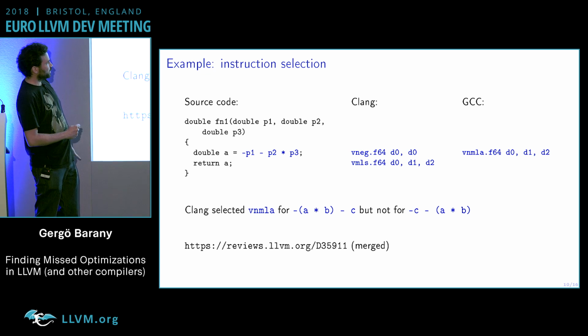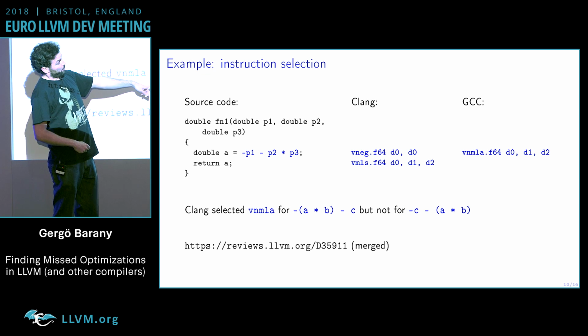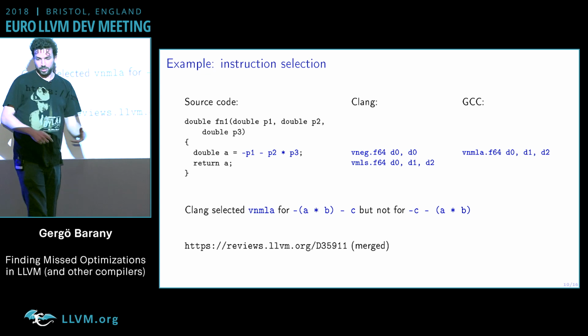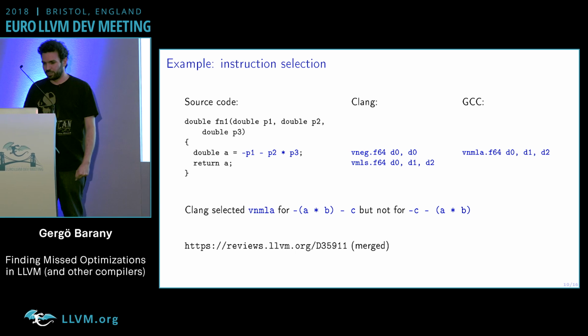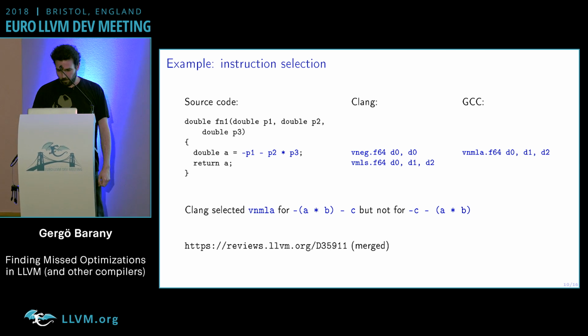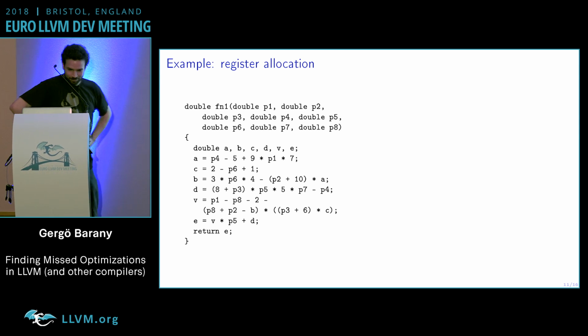Because in fact, it knew to select this VNMLA instruction for minus A times B minus C, but not for minus C minus A times B, which is the same due to a commutativity-like property. So I submitted a patch for that and it was merged. So I'm officially an LLVM developer now. Okay, this one is fun.